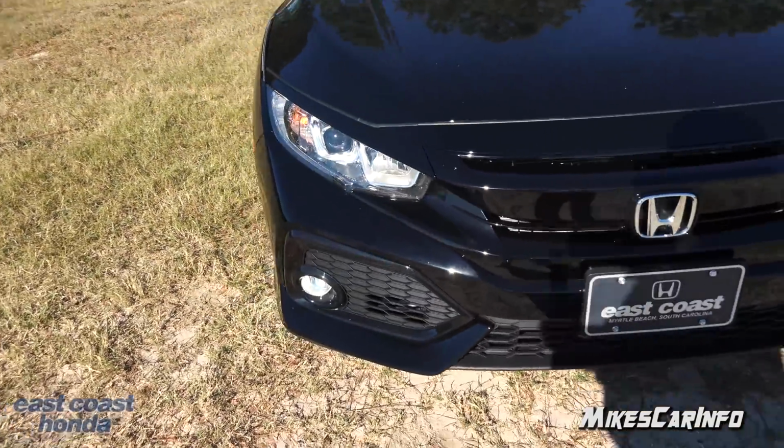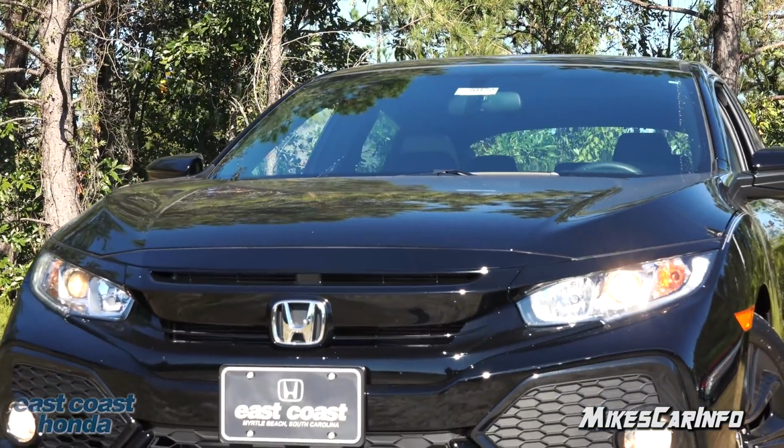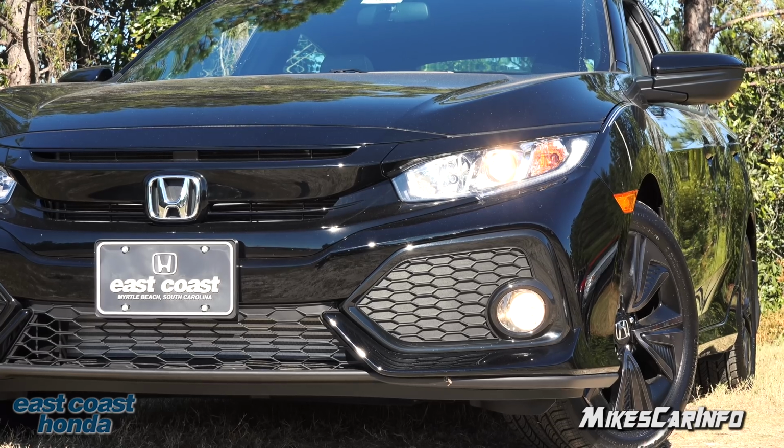Now the headlights are all powered by halogen bulbs. In the low beams you have a projector system, and the high beams are a reflector. You also have a reflector halogen fog light there at the bottom.